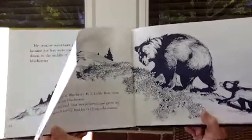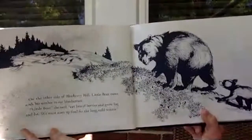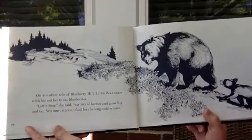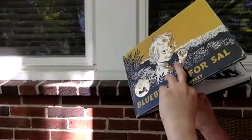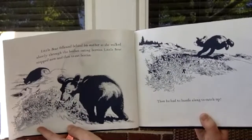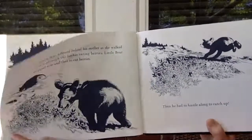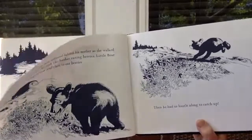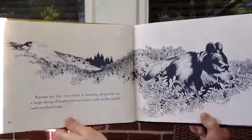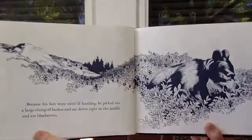On the other side of Blueberry Hill, Little Bear came with his mother to eat blueberries. "Little Bear," she said, "eat lots of berries and grow big and fat. We must store up food for the long, cold winter." Little Bear followed behind his mother as she walked slowly through the bushes eating berries. Little Bear stopped now and then to eat berries. Then he had to hustle to catch up. Because his feet were tired of hustling, he picked out a large clump of bushes and sat down right in the middle and ate blueberries.